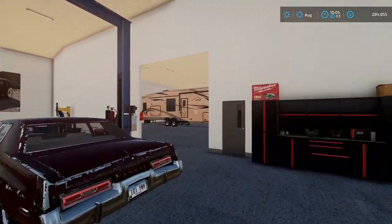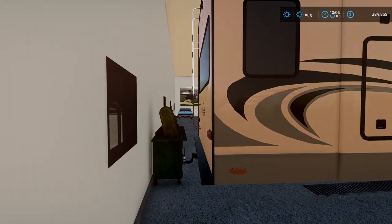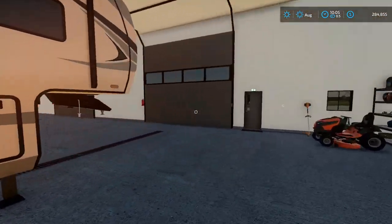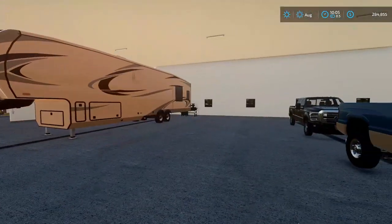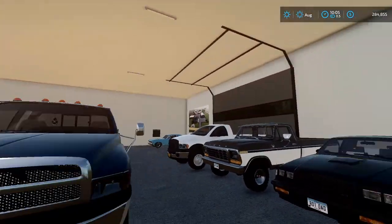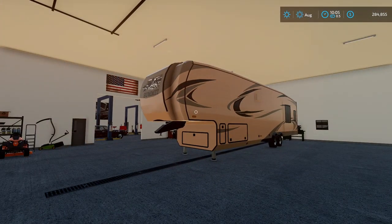But if you notice, why is my camper in here now? Well, I decided to park everything that I'm gonna keep and sell. So we have all these cars in here now. I just decided to organize the house a little bit.